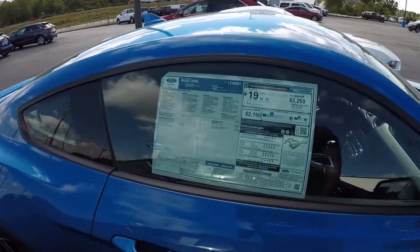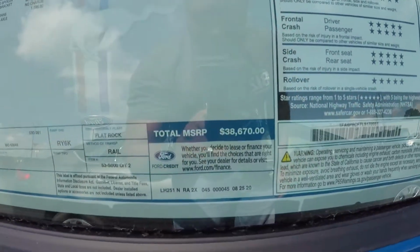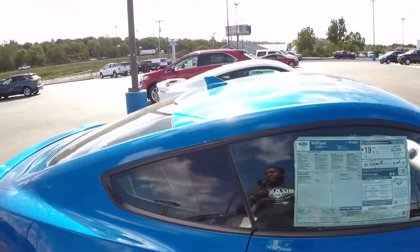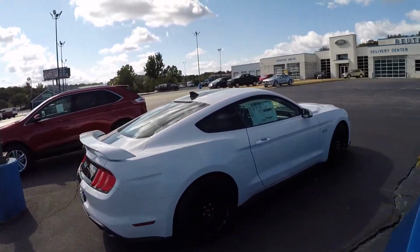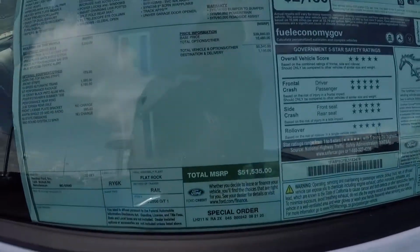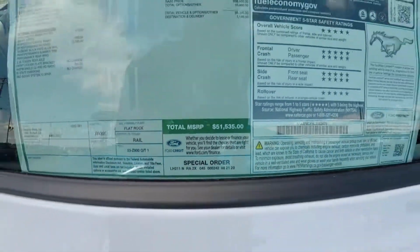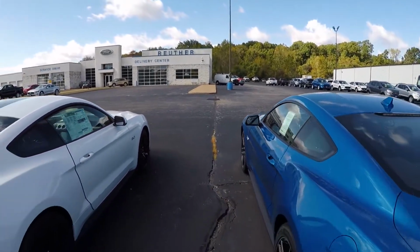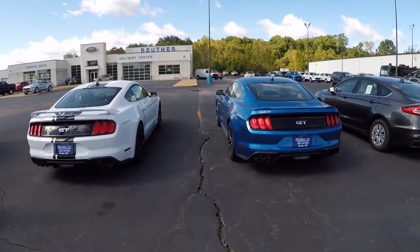If you take a look at this one, you can see it's stickered at $38,670, whereas you look at this performance pack beautiful white Mustang, you'll see that the sticker price on this is $51,000. I mean, it's quite a big difference. So are these differences worth the extra money that you have to pay for these Mustangs?